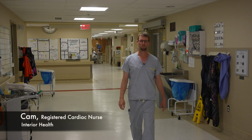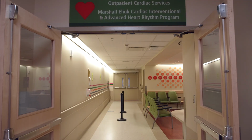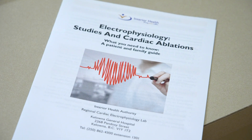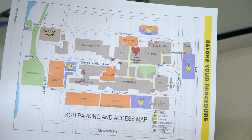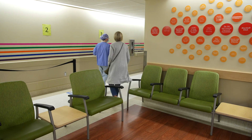Welcome. My name is Cam, and I will guide you through your journey. When entering the hospital, you will come to the waiting area at the Red Heart. Maps and parking details are in the Electrophysiology Studies and Cardiac Ablation Guidebook. A nurse will meet you at the Red Heart and bring you into the preparation area.